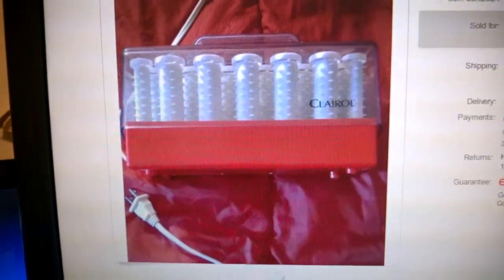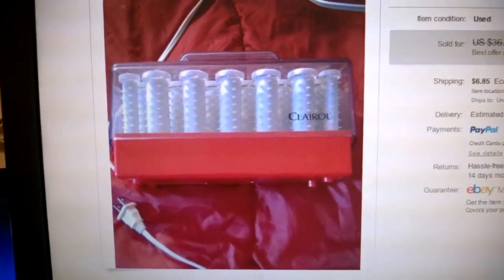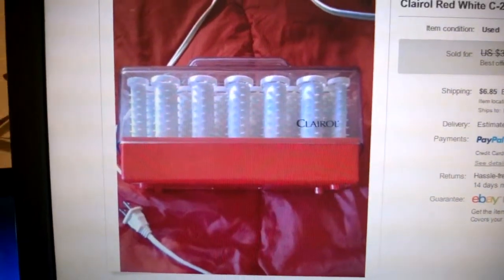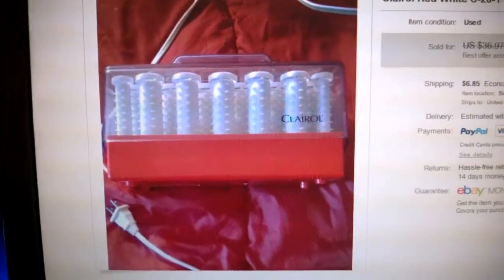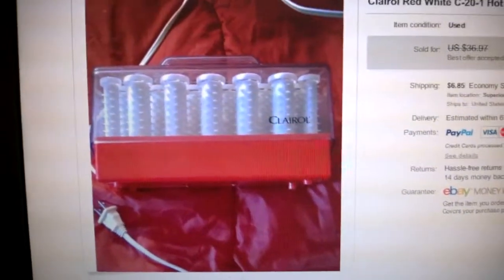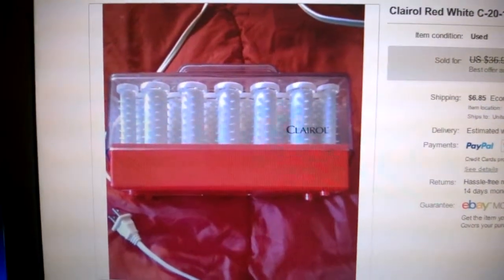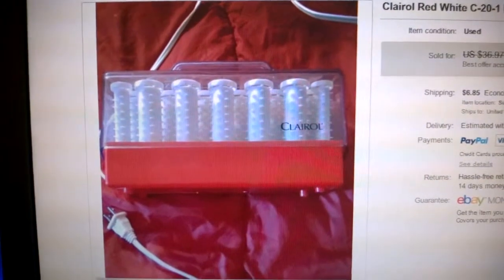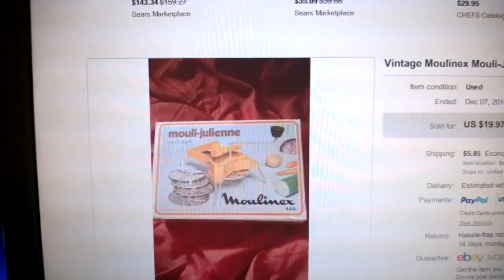Clairol hot rollers. I don't buy a lot of hot rollers really, but I do buy certain brands because this market has been saturated. But sometimes you can't go wrong with Clairol. And those other ones, I don't know if they're Remington, but they're red velvet. Those ones really sell good too. I took a best offer at $30 for these. These portable ones really go good.